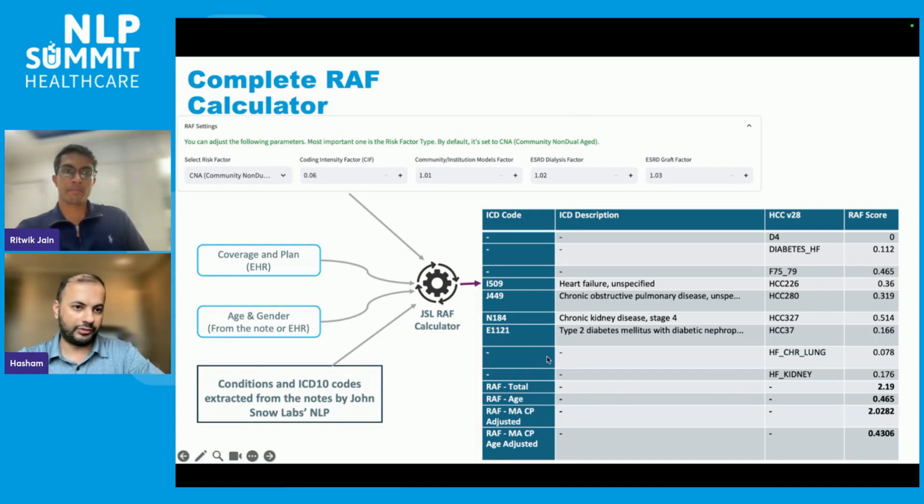So the RAF engine, as I explained, would just take information from the EHR, etc., and display results in a tabular form just like this. So you would get your codes, the score for each of the codes, their HCC categories, and then your total RAF score, and then adjustments based on age and plans, etc. So yeah, that's essentially it.